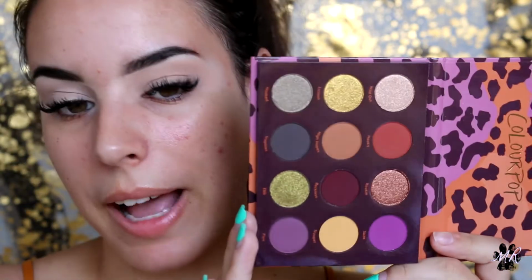Okay, so we're going to move on to the eyeshadow and then we'll do the base at the end. I have two palettes here from ColourPop. There is one that I cannot pronounce and it ain't gonna happen. But the first one I have is the ColourPop Good Sport palette. This is the palette right here.